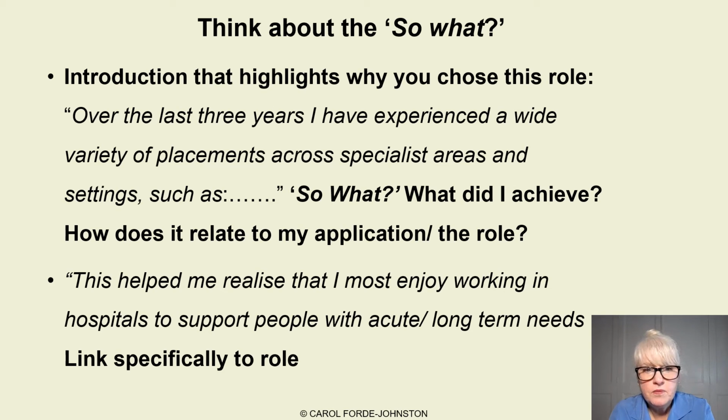Some more example text. This helped me realise that I most enjoyed working in hospitals to support people with acute, or it could be long-term needs, it could be working in the community. So you're saying what you enjoyed during your course, but link it specifically to the role. It's that little bit extra that makes it a little bit stronger. As I said, don't worry if you haven't done that.